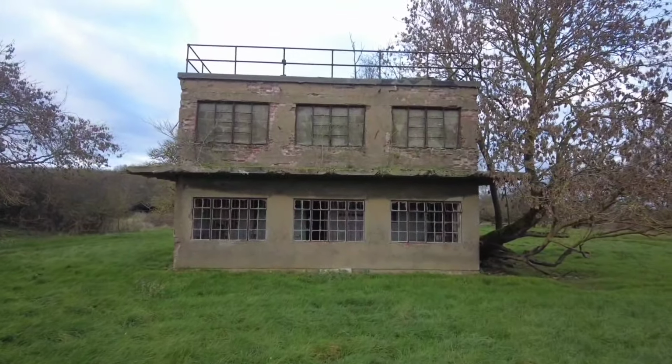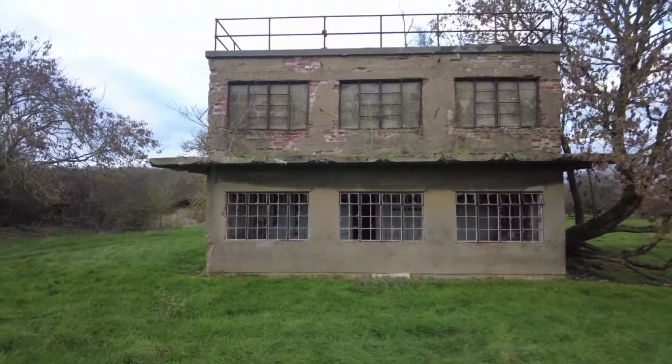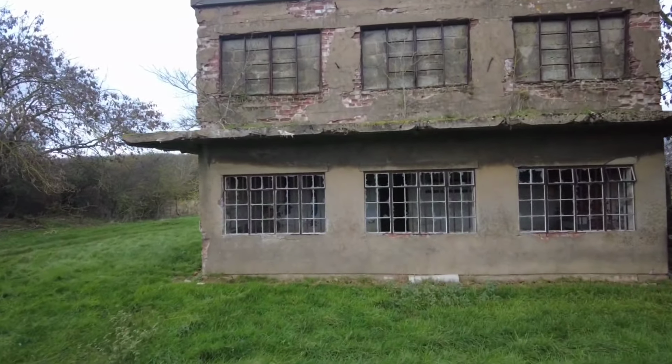Today I'm at former RAF Woolfox Lodge. This seems to be what's left of the control tower.